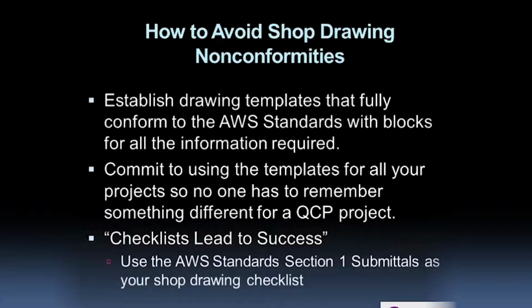So what do we recommend? First is to establish drawing templates that fully conform to the AWS standards with blocks for all the information required. Second is to commit to using the templates for all your projects, so no one has to remember something different for a QCP project. This allows you to avoid making drawings for QCP projects only when required. This allows the practice to become more ingrained, and the likelihood of missing something is greatly reduced.